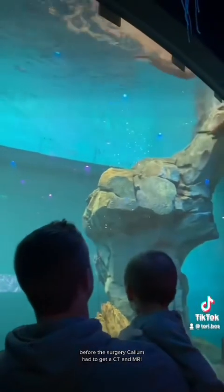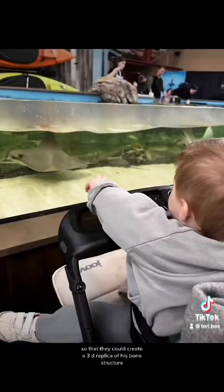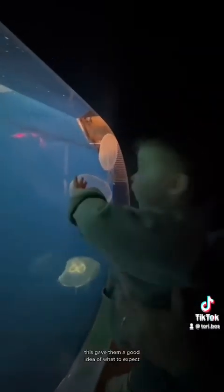Before the surgery, Callum had to get a CT and MRI so that they could create a 3D replica of his bone structure. Since it's such a rare condition and they weren't too sure how they were going to tackle it once they had him open, this gave them a good idea of what to expect.